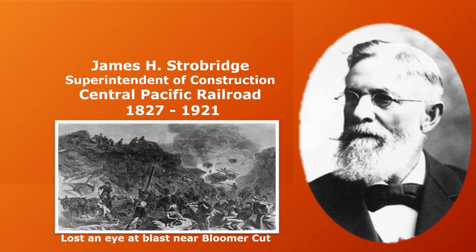James Strobridge was? He was the boss. He was the construction foreman, right. And if you see the TV show, or if you actually see the few pictures of him, he's missing his left eye. He lost his eye because they went and set a blast. The blast misfired. They went to check it, Strobridge and a Frenchman and someone else who was unnamed.